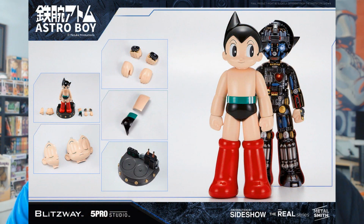See, he has the stand. You can expose his entire robot mode, so that he's got different faces. This front piece comes off to reveal what's in the background. This is $379.